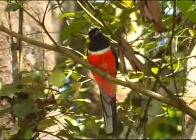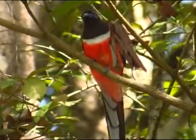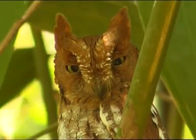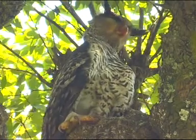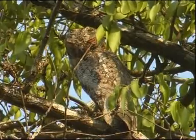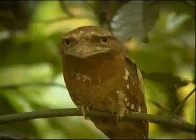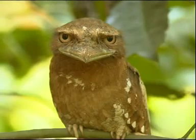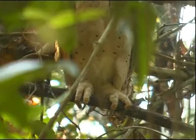the colourful and handsome Malabar trogon, Oriental scops owl, spot-bellied eagle owl, mottled wood owl. If you are exceptionally lucky, you could even come across the rare Sri Lankan frogmouth or the peninsular bay owl.